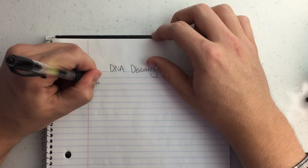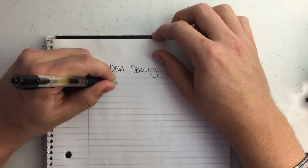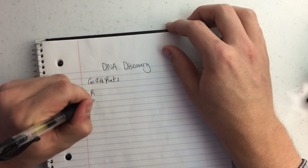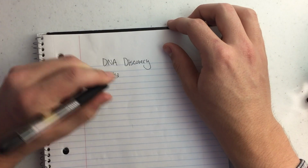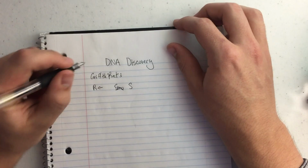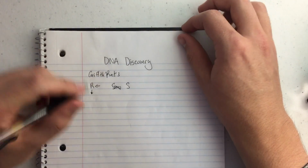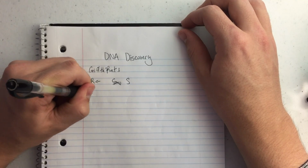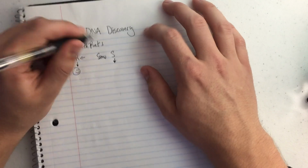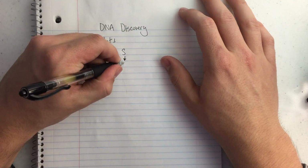So the first experiment is Griffith's rats. He had some rough bacteria and smooth bacteria. Smooth, so I'm going to call that S bacteria. When you put the rough bacteria in a rat, the rat would live, so I'm going to put a smiley face. With smooth, the rats had pathogenic stuff casing around the bacteria, and so the rat would die.